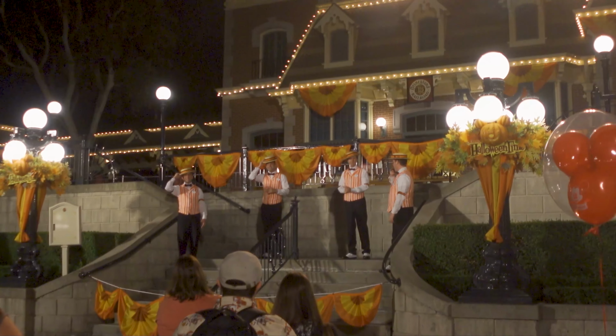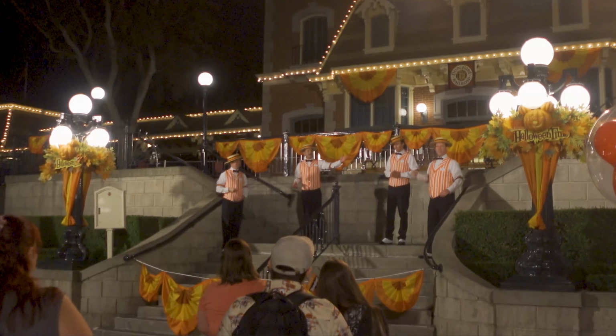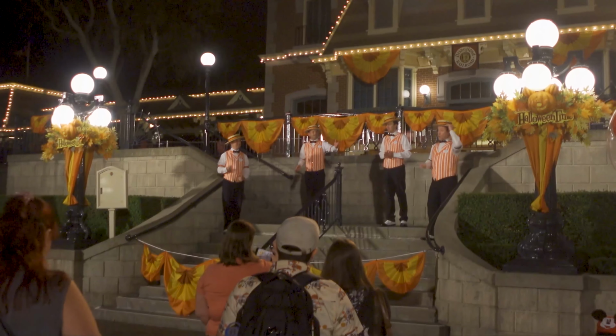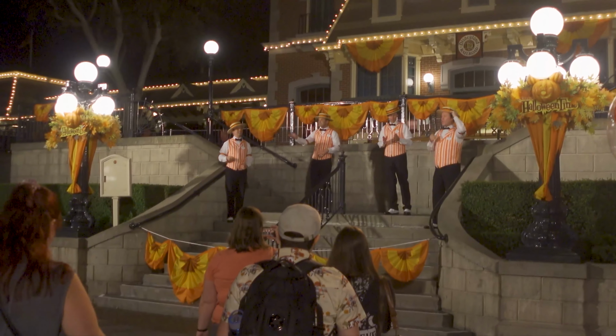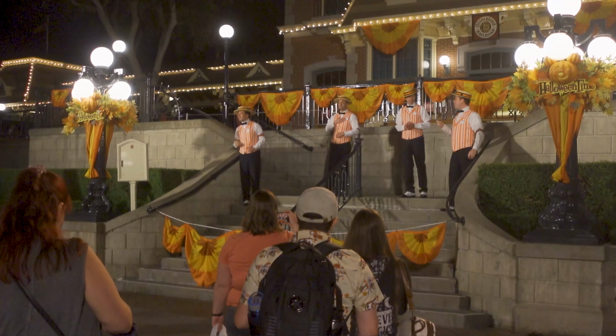Yay! Here's another treat, the Dapper Dans are out. The Dapper Dans of Disneyland. This is Wesley, he sings bass. Over here singing baritone is Steven. Over here singing tenor is Chris. My name is Drew, I sing lead, and you'll know something like this.